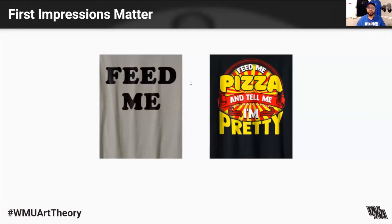So if you look at this first example on the left-hand side, it doesn't get much more bold, clean, or simple than this. This is a shirt that says "feed me." It's in a pretty simple font, in one color. There's not a whole lot going on here. But in contrast, there's this design over here on the right-hand side that says basically the same thing in more words: "Feed me pizza and tell me I'm pretty."